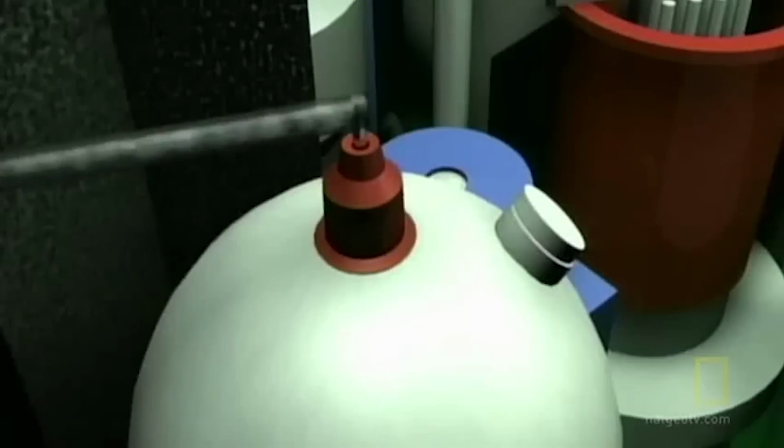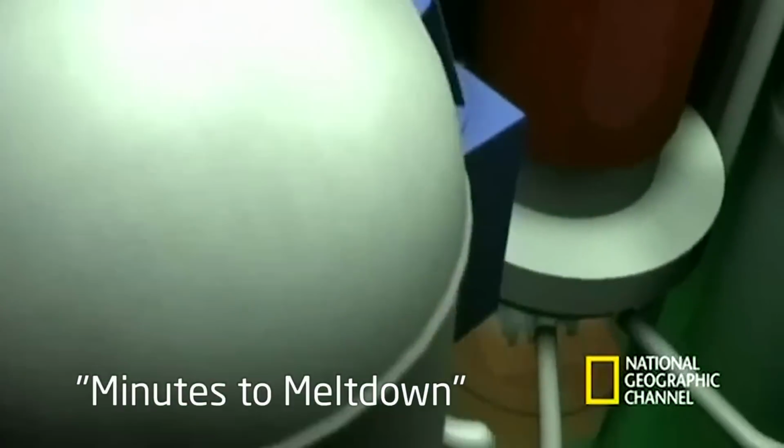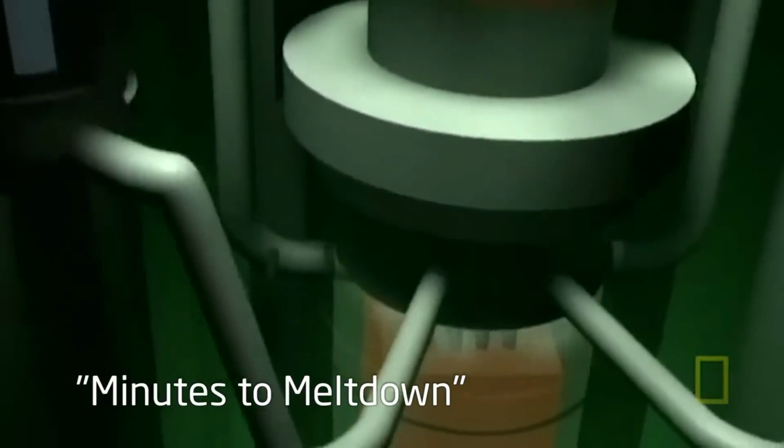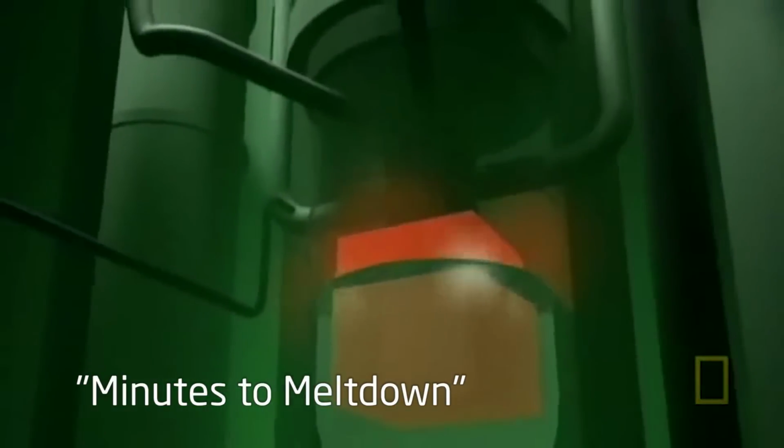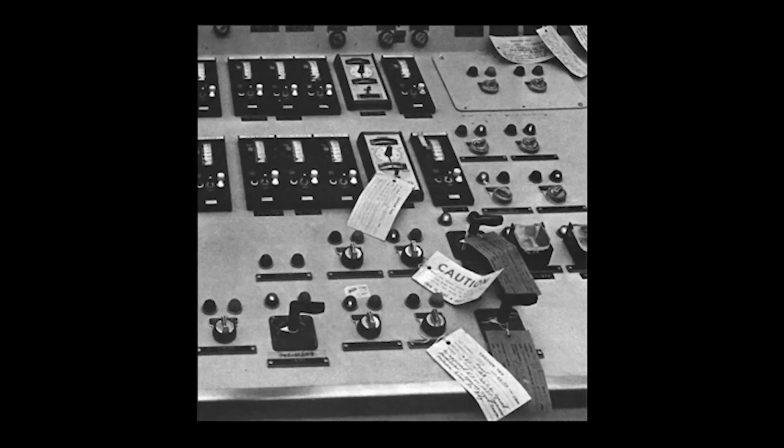A small valve in this collection of pipes is stuck in an open position, letting steam and water escape from the reactor core. It's critical that the uranium fuel rods that make up the reactor core stay underwater. A yellow tag covers an important light. They're convinced that the core is covered by water.